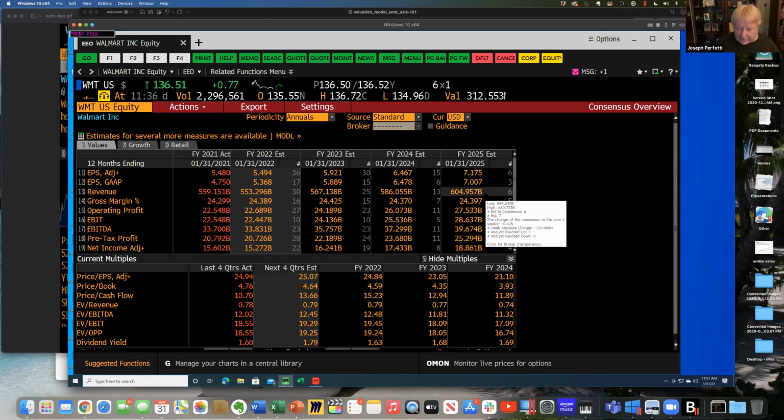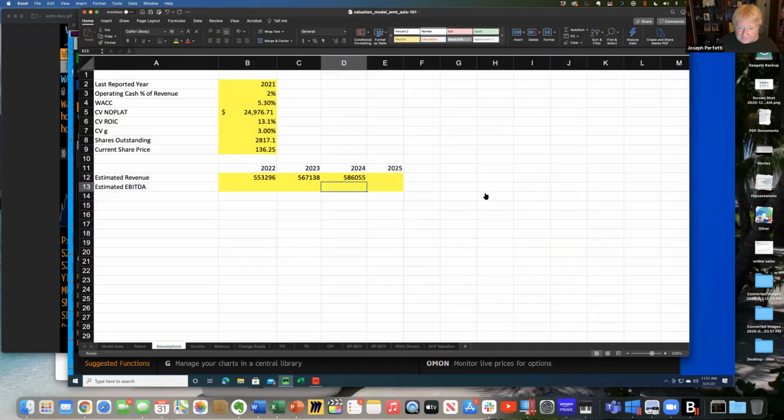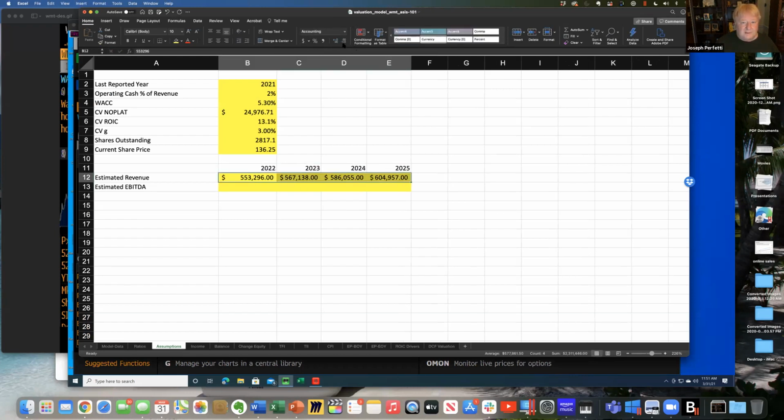And 604,957. That, in billions, is the revenue estimate for the next 4 years. Walmart will be $605 billion in sales by 2025.